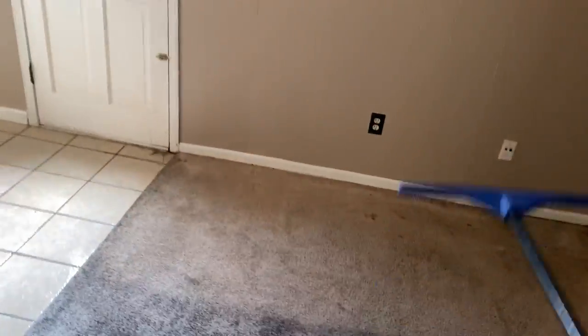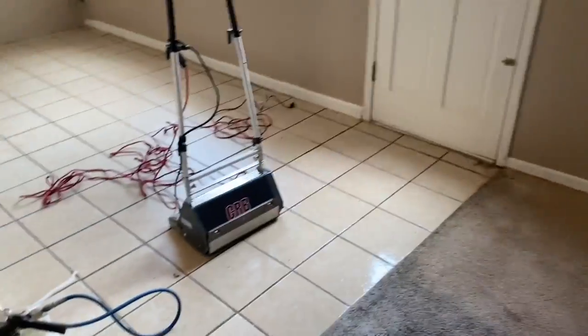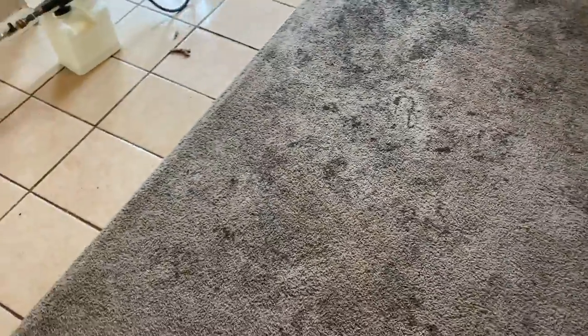All right, y'all, this is what we finna do. Everybody be talking about the CRB and the rake. So what we finna do in this video, I'm finna do half of this carpet with the rake and half of it with the CRB. And we gonna see the results and show y'all the difference between a rake and a CRB. Stay tuned. All right, y'all, here go my rake. That's the CRB. We get the carpet. Now what we gonna do, we gonna show y'all the difference.